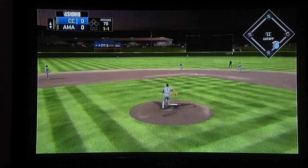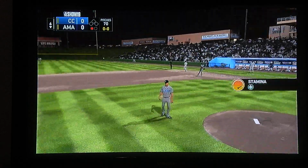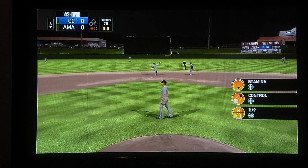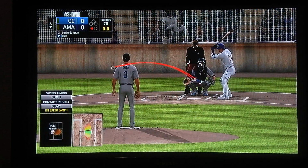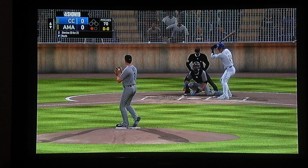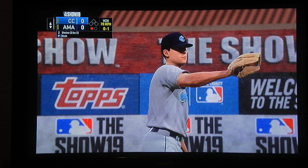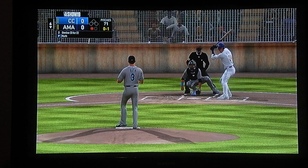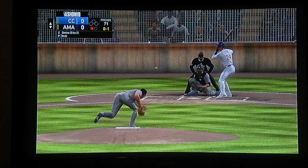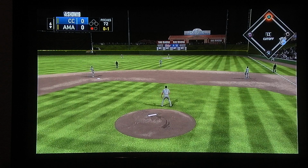Grounded back up the middle, and that should be a 3. One out. That's stamina, control, and hits per 9. Designated hitter now. And it's a Vulcan change, and it's called out on strikes. Remember, earlier in the day we didn't call that. And yeah, it should be an L9.